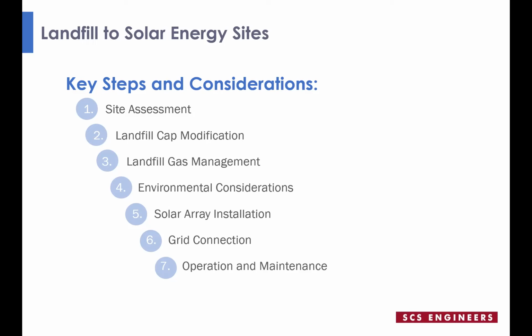Then we've got environmental considerations. The landfills have hazardous substances or contaminants that need to be addressed. So you have to consider some different environmental considerations there. And the actual solar array installation: once the site is prepared, solar panels have to be installed on the modified landfill cap. And then we have grid connection, and our folks here are going to talk a little bit more about that later.